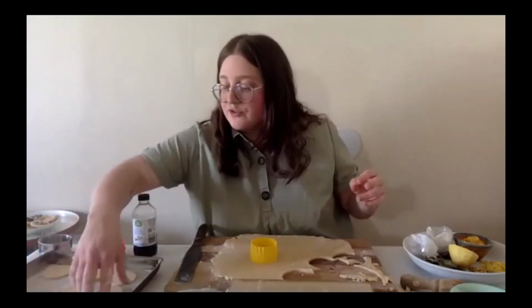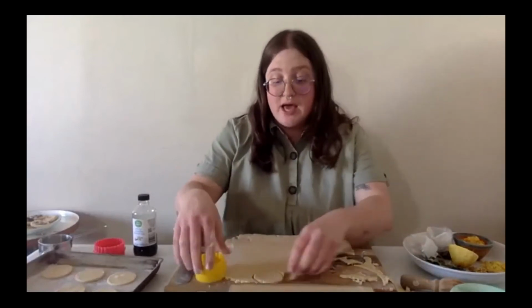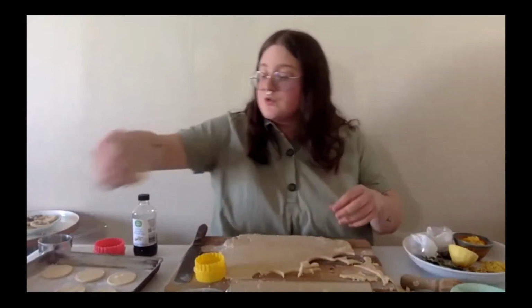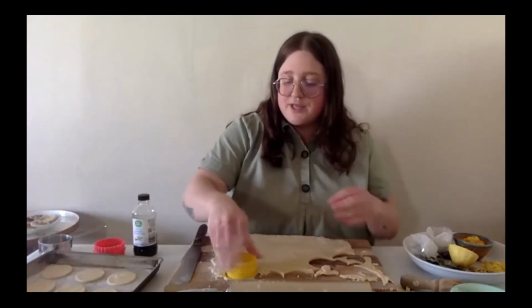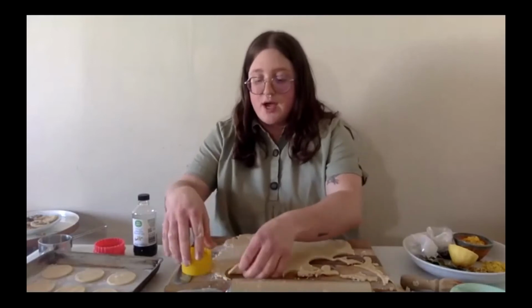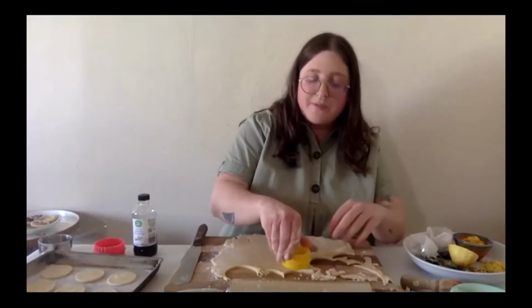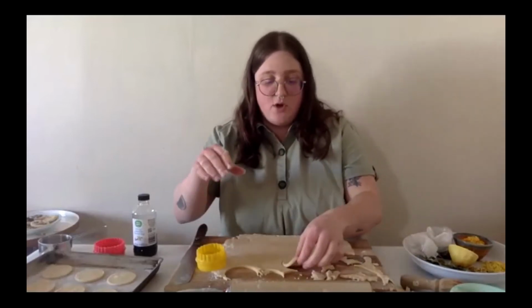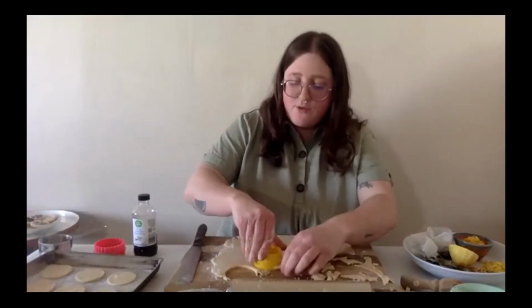What else is really nice about this recipe is that you can roll out the dough as many times as you'd like. So you can use every last scrap of dough that you have. When you have these scraps after cutting a few cookies out, you can then roll it back up, roll it out again, and you will be able to have no waste, which I personally really love. So I'm just going to cut out a few more of these.